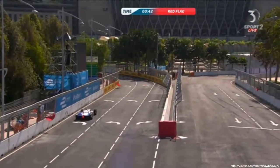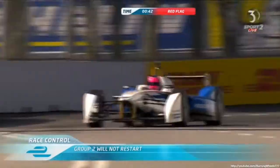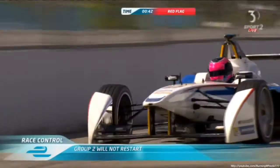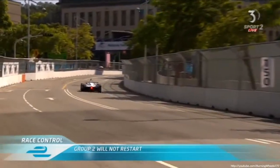That was like contact with somebody, or somebody bounced off him or something. Maybe he ran across a back marker towards the end of his lap, and that's why he decided to come into the pits. Hopefully Nicky will be down there to find out.